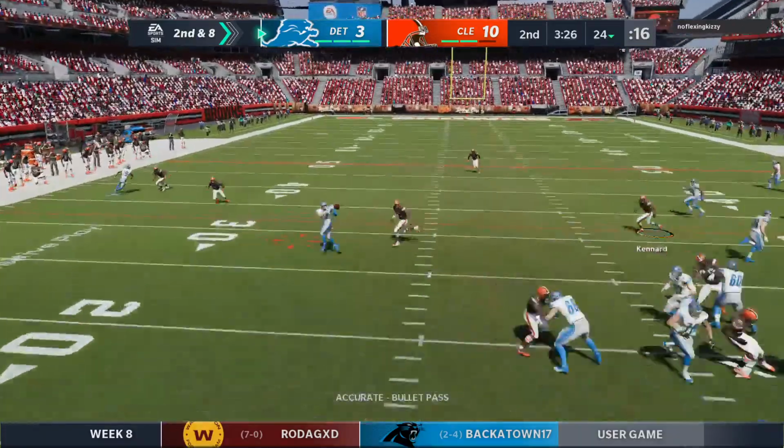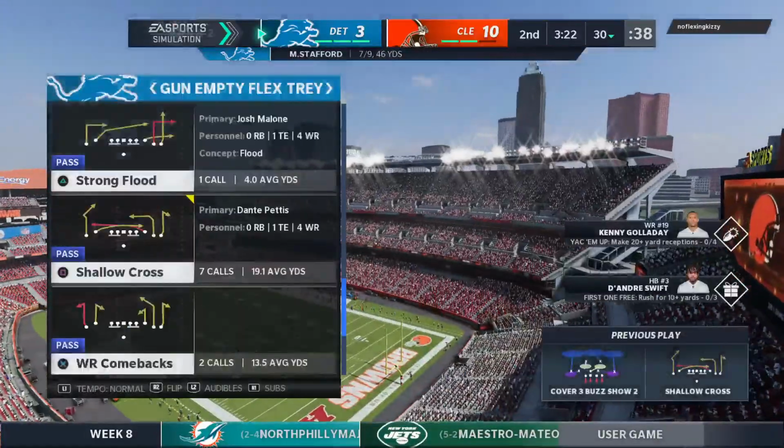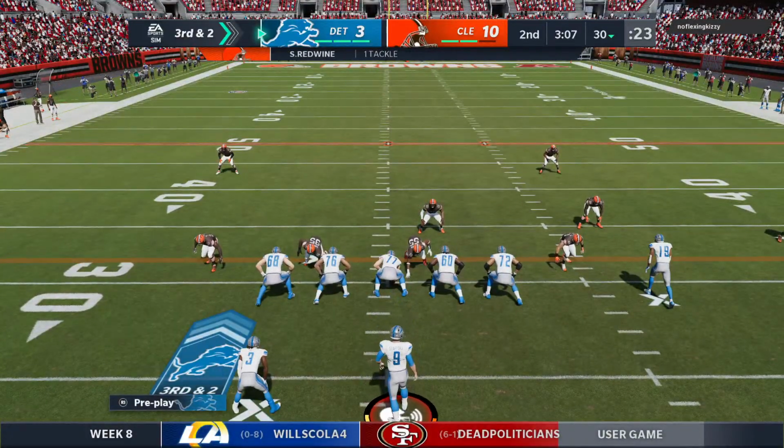Out of the gun, Stafford. Pass complete to his receiver, Pettis. He'll be brought down on the 30-yard line after a gain of 6. 6 yards is the pickup, and that'll lead to a 3rd down.